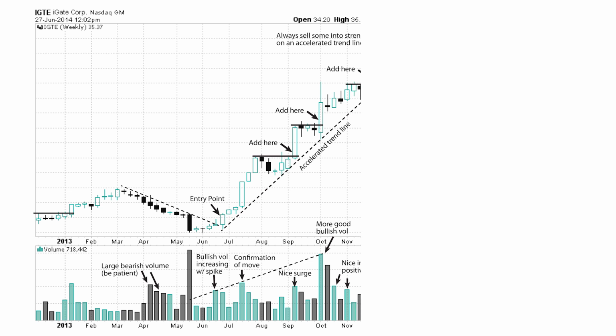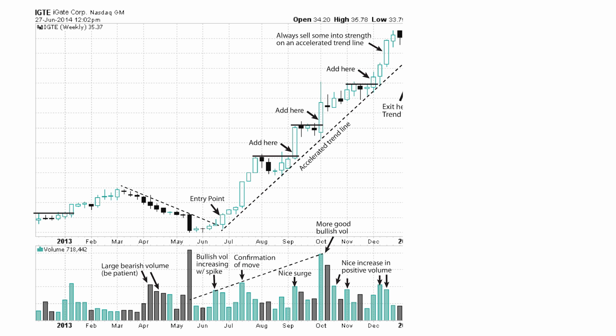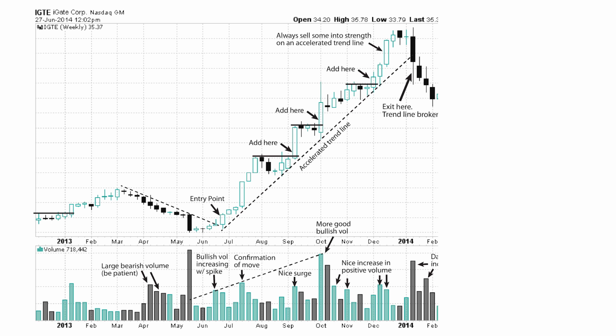As we progress, volume slowly starts to descend from those previous highs, but it still has nice high positive volume over the bearish volume. So again, as the pattern continues, there's another adding opportunity. Now, throughout this whole process, you can see that we've created an accelerated trend line. So you always want to be selling some into strength. Typically, you'll sell some into strength right after these little pops, and then you can add those shares back in after those consolidations. But when this accelerated trend line is broken, which you can see here, this is the point where you exit because the trend line is broken, and it's annotated there with the arrow.